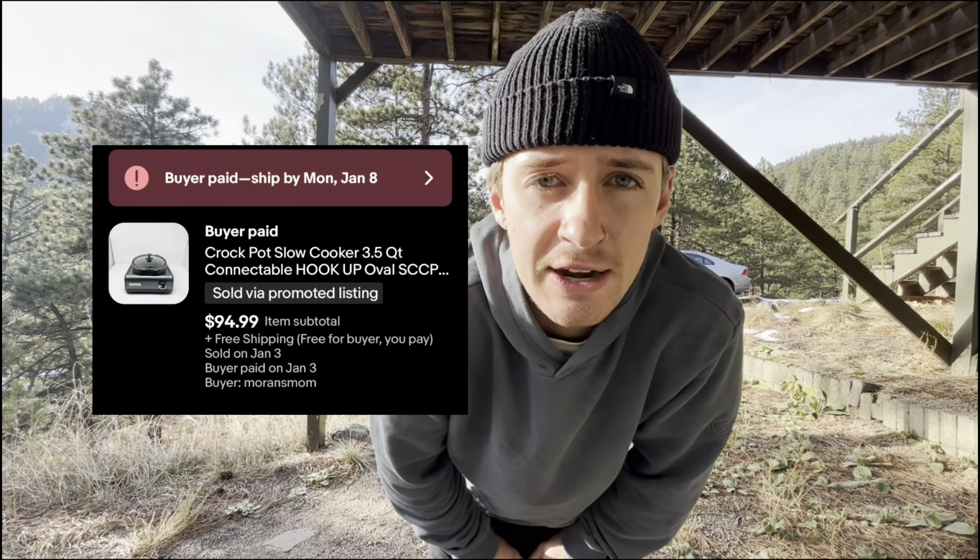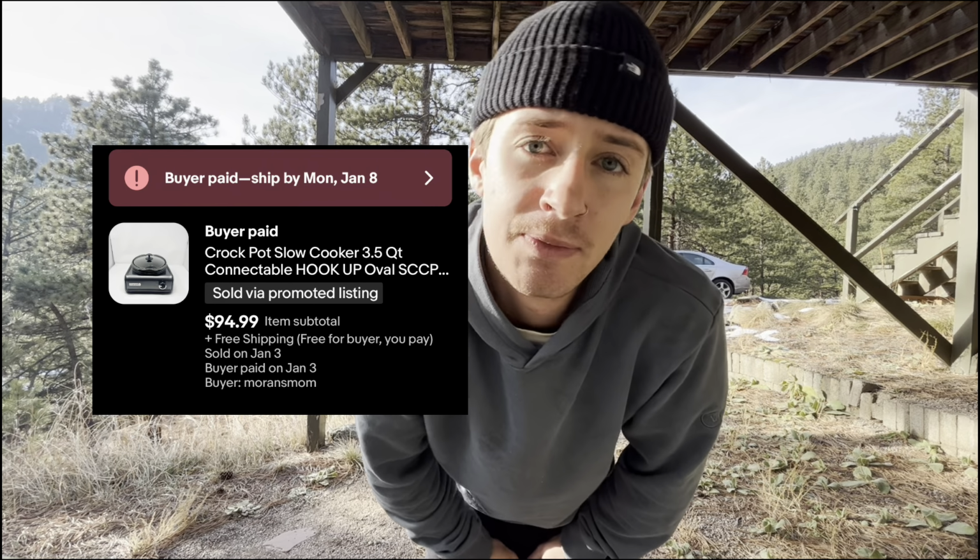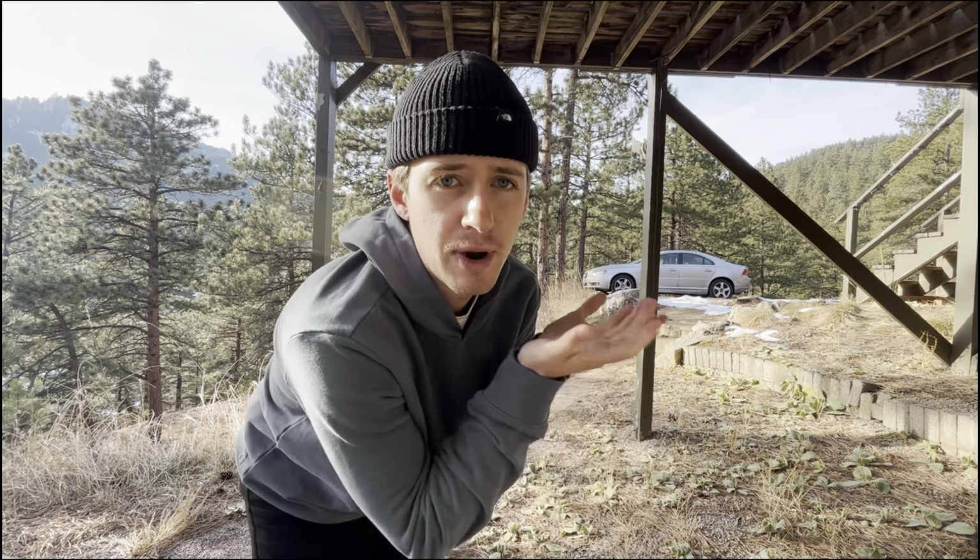Second highlight of today was the crock pot I bought at the True thrift store. Paid $10 for it. I got it listed for $95 and it already has sold. I gotta go ship that out. Overall, really great day. Total listed value I will put right here.